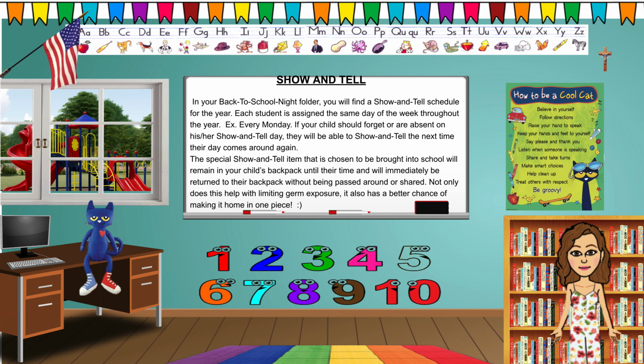know. Show and tell. So in the Back to School Night folder on the left-hand side will be a show and tell schedule, and I have the kids assigned to a special day. So for example, every single Monday will be whoever is on that Monday schedule. If we don't have school or your child is absent, it's okay. We're just not going to do show and tell then that week when they come back. Just have them be prepared for the next week.